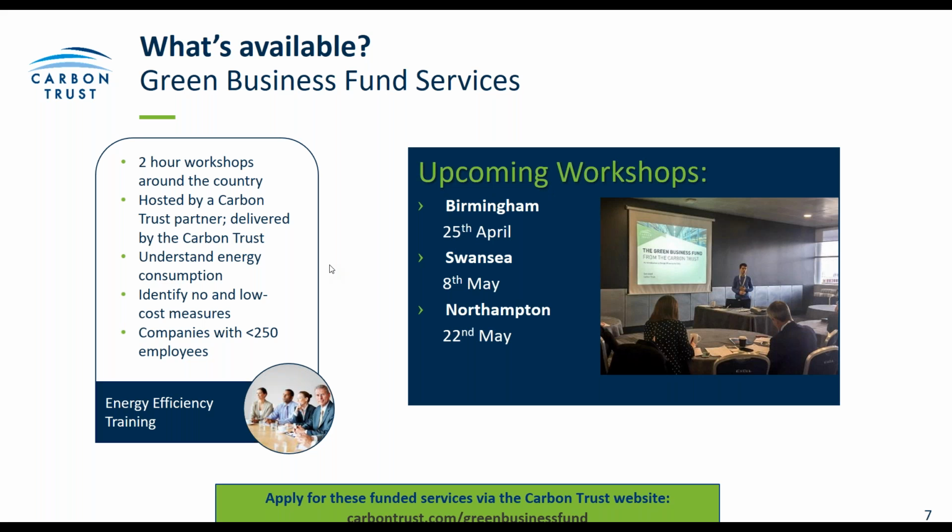And what these workshops are really targeted at is giving businesses a 2-hour introduction to the different opportunities that are typically available to them. So that would be hosted by one of our consultants here at the Carbon Trust, and they will deliver a workshop that allows you to, first of all, understand the energy consumption of your business, and then also look, normally with a focus on low to zero cost measures, at what could be implemented to try and reduce the energy spend of the business.